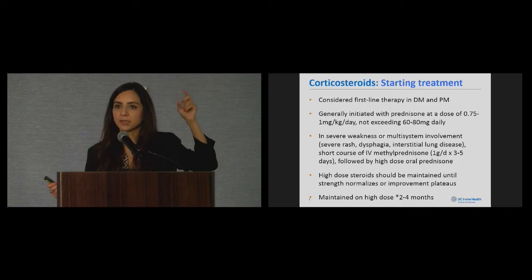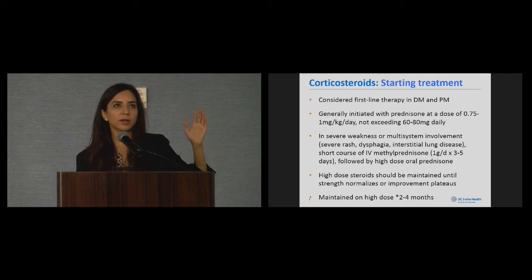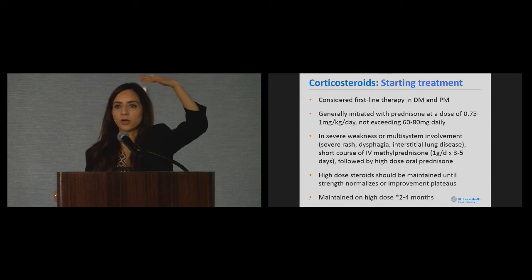One, that their muscle strength has improved to the point of resolved and they've gotten back. I like to keep them back to their muscle strength for at least about a month before I start the taper. Or let's say their slope to improvement has been going like this over potentially a 2 to 3 month period, and then they're at about 75-80% better, but then their slope of improvement has plateaued out. That's another safer time where you want to start considering tapering the high-dose steroids.